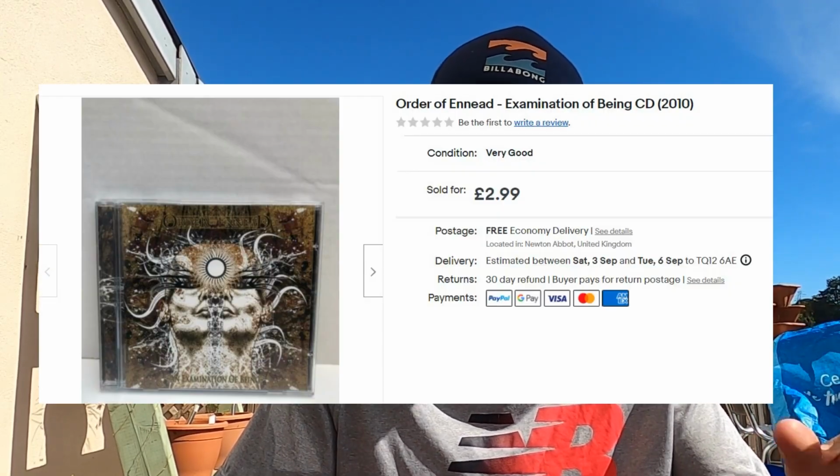My last CD I've sold, this is a band called Order of Ennead. Bought it on a whim, way too heavy for me. It literally is just noise from start to finish, so that is going to its new owner.